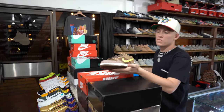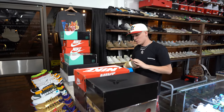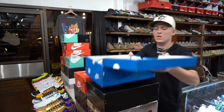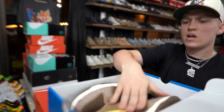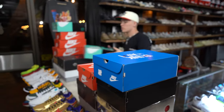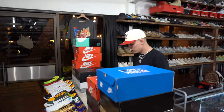Next, we got a pair of Undefeated Dunks. These move great for us. These and the blue colorway move great for us too. We haven't got a whole lot of the black colorway in yet. But yeah, these are size 9. Dead stock, we paid $150 for these. So yep, that was a great little pickup. We sell these, depending on size, for between like $200 to $250.